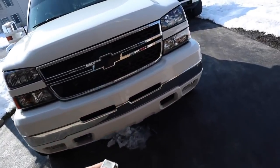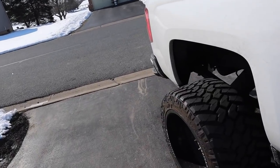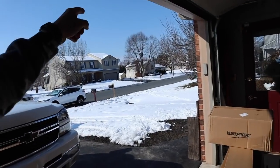First things first, let's get this thing fired up. Pretty easy though, not gonna lie. All right guys, I'm gonna go ahead and get this stuff loaded up here real quick and then we'll get on our way to the shop.